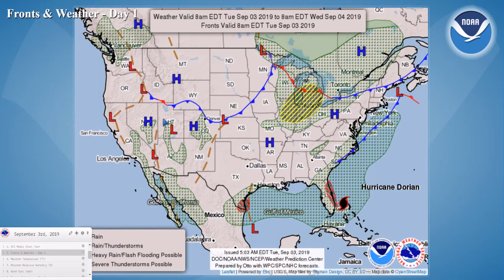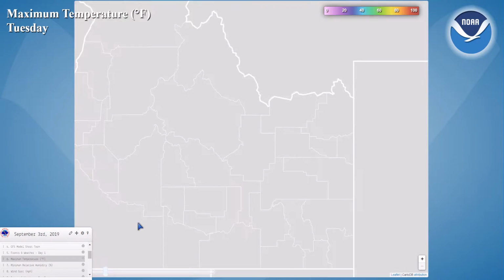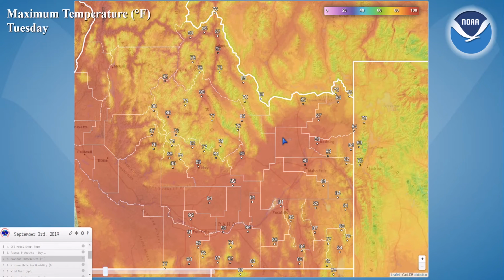Here's as far as the surface map is concerned. We do have high pressure ridging over us. There is a troughing associated with that low or weak cold front off of the Washington coast. That will, like I said, move late tonight into tomorrow morning. Here are our max temperatures. Still well above normal, a good 5-10 degrees above normal across the area.